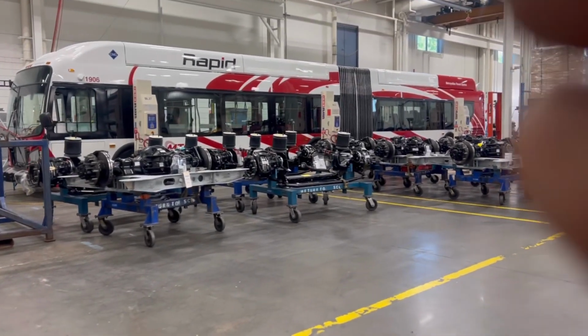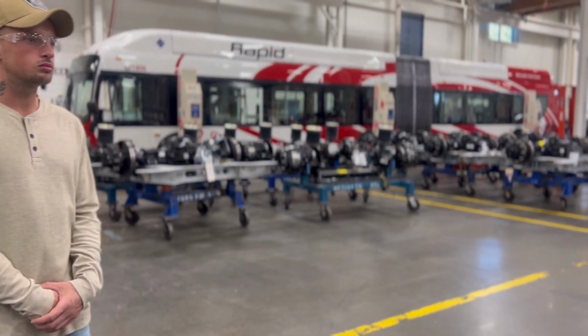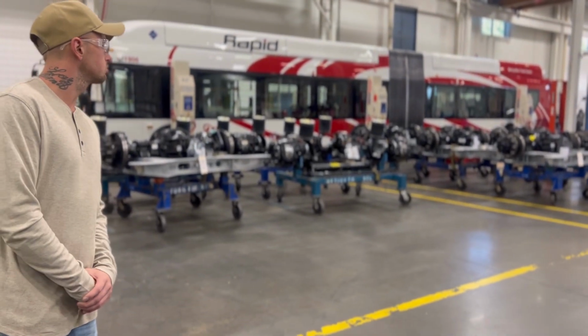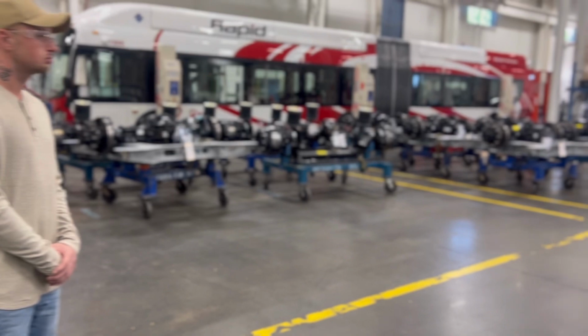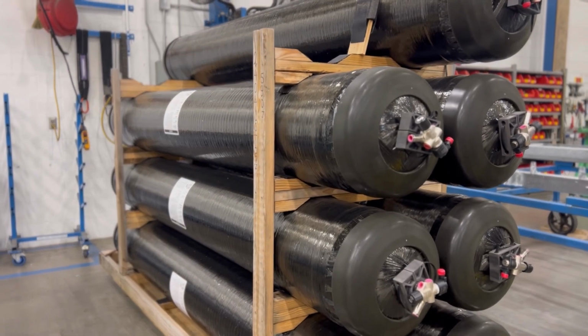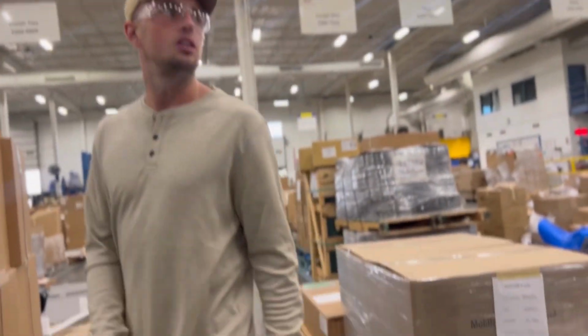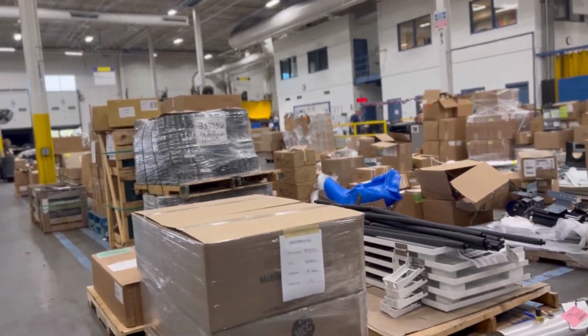All paint, no decal. Damn, that's crazy. He's going, nice. Where is he going? San Diego, California. Yeah, 2 million. No, that's steel. That's steel, galvanized. Oh, galvanized steel.